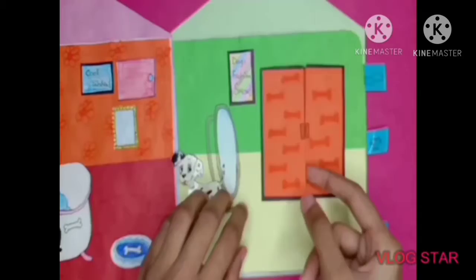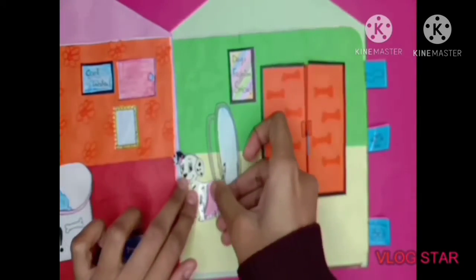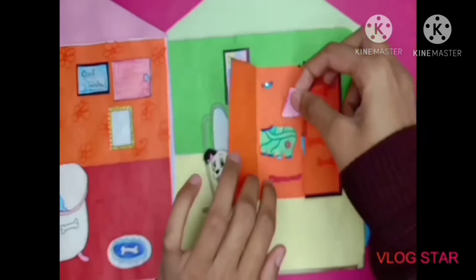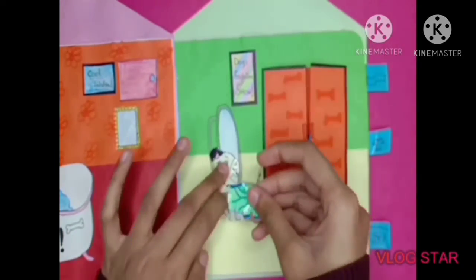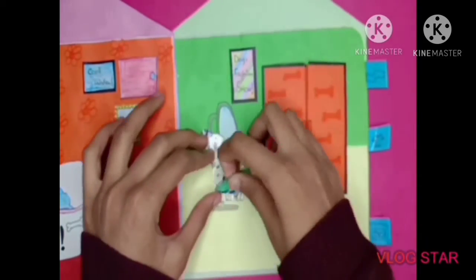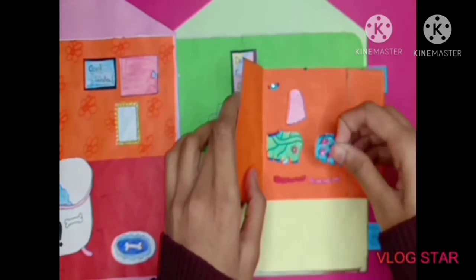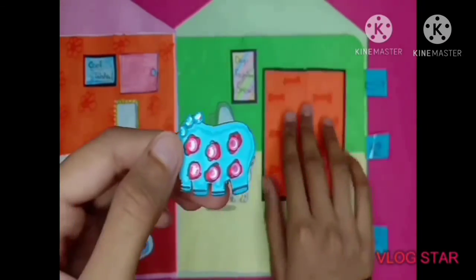To the wardrobe room. She needs to wear her dress. Which one would you like? This one? No, it's a size problem. No problem. This one. Let's check. This one. What do you think about this dress? I think it's not looking good on her. Check more. Wow, this dress is looking definitely adorable and amazing.